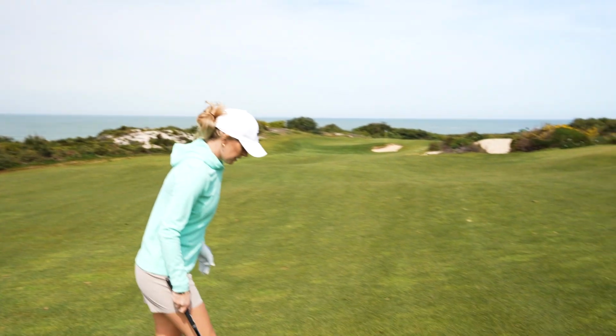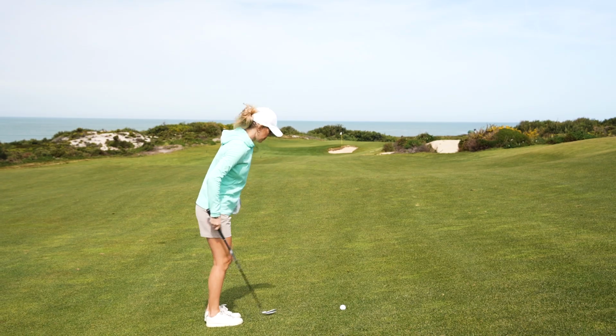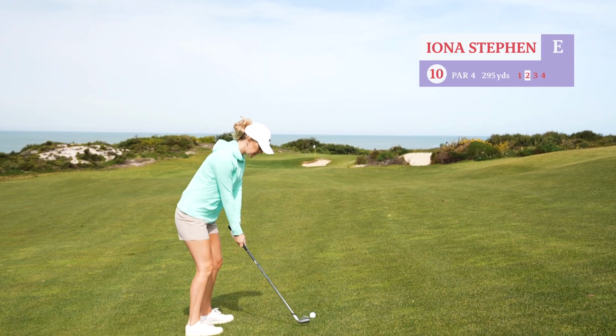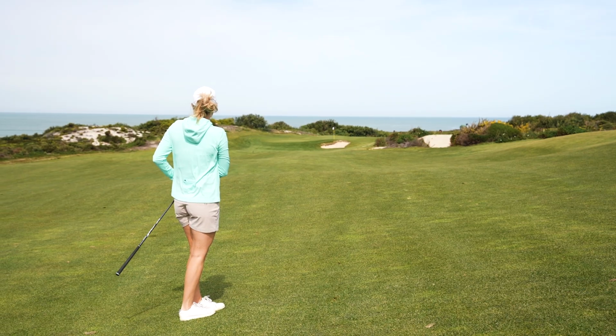It looks like there's room kind of long and left, so I'm not going to get too greedy on this one. Ball way above my feet, which means it's going to move from right to left in the air. Just like that. Go on.